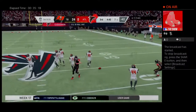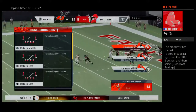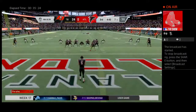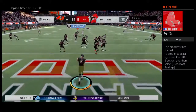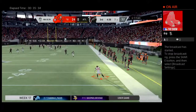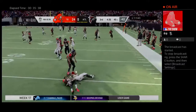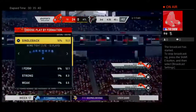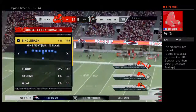Looks to throw, fires right side. And that's going to be incomplete. The coverage too good there. The contact popped the ball free, and it's 4th down. The Falcons send out their punter as the drive goes backwards, so he's on to punt it away. That's taken around the 40. Here we go. At their own 45-yard line.